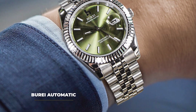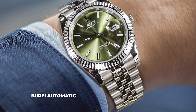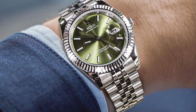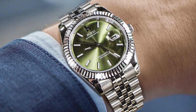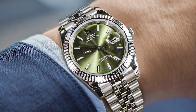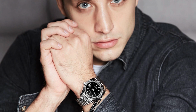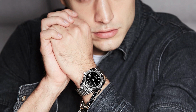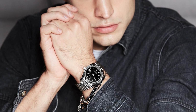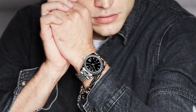Now moving on to the more well-known Rolexes, we have the Rolex Datejust. And the first alternative we have for you today is the Burei Automatic. The Burei Automatic is a homage to the modern Rolex Datejust with a very similar case shape and design, no crown guards and a fluted bezel. The dial has the same layout as the Datejust and it's got that oversized date window with magnifying lens at 3 o'clock. The watch is powered by an automatic movement and the dial is protected by sapphire crystal glass, so even if it's a cheaper alternative to a Rolex, it doesn't skimp on quality materials.